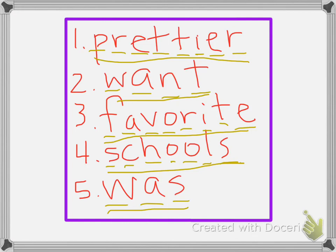Now I want to see who's really paying attention. I want you to look at those 5 words and decide, which one do you think is the trickiest? Which one do you think the most people might have trouble with, or might be a little troublesome for you? I want you to circle that word. Just the number is fine, or the whole word. I think that prettier is pretty tricky, so I'm going to put a circle around number 1. But you can circle whichever one you want, whichever one you think is the trickiest.